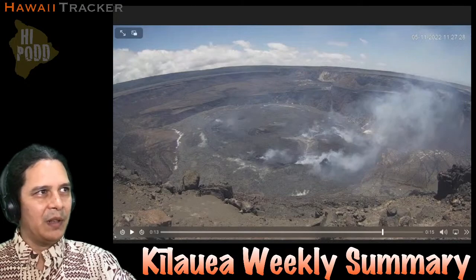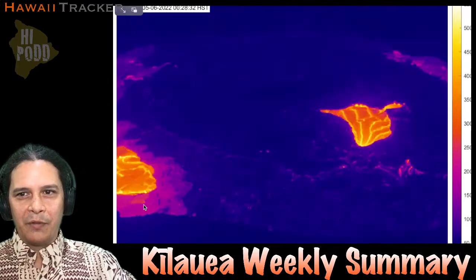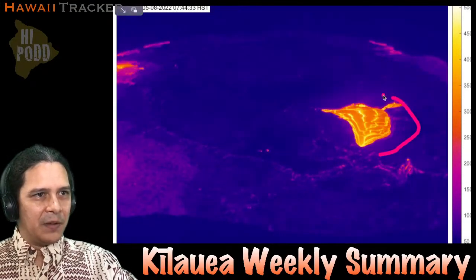And we'll come back to this camera a little bit later, but we'll move on for now and show you that same view in the thermal imagery here. So there is that persistent lake right there.